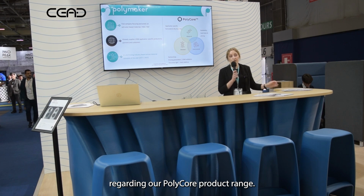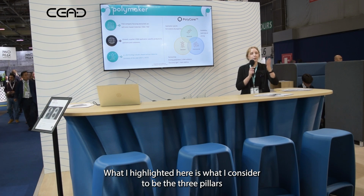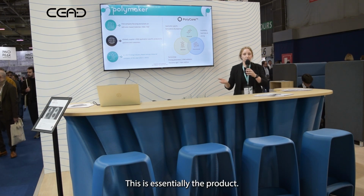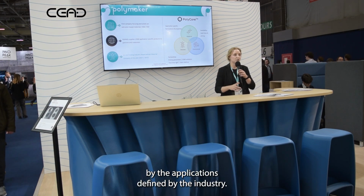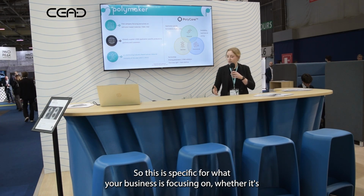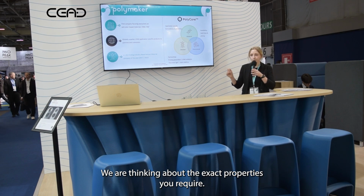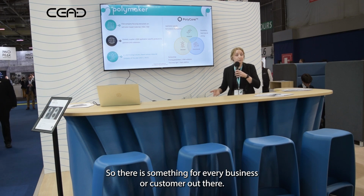Regarding our Polycore product range, what I've highlighted here is what I consider to be the 3 pillars or the main considerations we take within this product range. So with Polycore, we want to start with the material. This is essentially the product, and what we focused on is a material that is driven by the applications defined by the industry. So this is specific for what your business is focusing on, whether it's a composite mold for automotive, marine, aerospace, furniture, you name it. We're thinking about the exact properties you require. In addition to that, we also want to diversify our portfolio, so there is something for every business or customer out there.